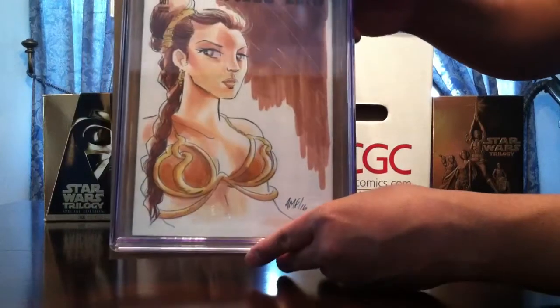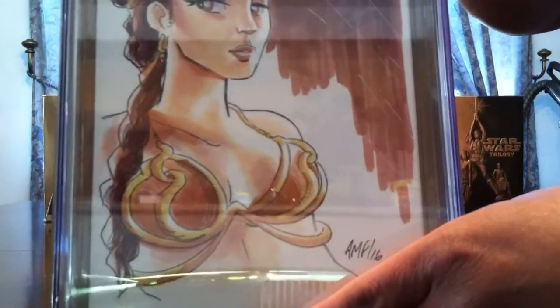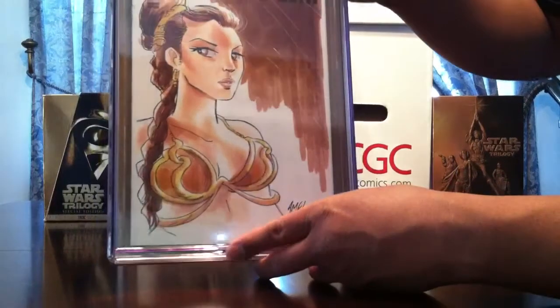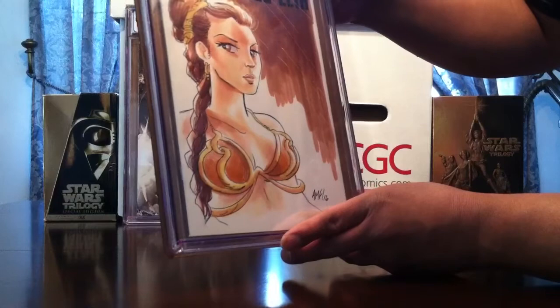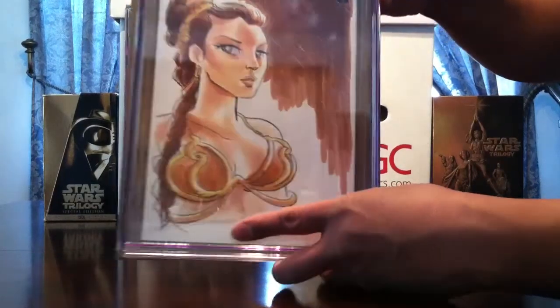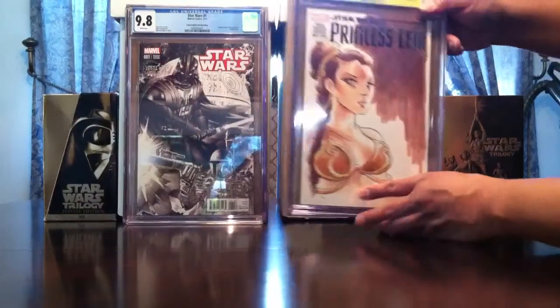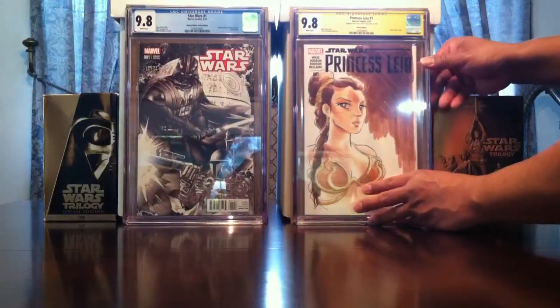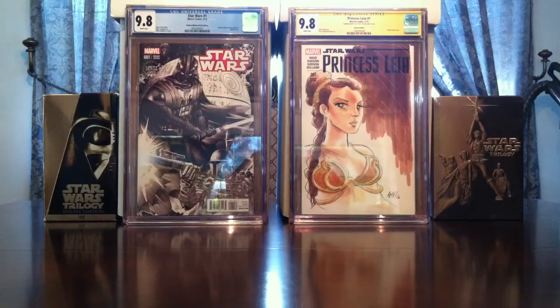So this is a sketch done by Tony Fleece. Let me give you a little close up of the detail and color. I love this artist's work. I'm a big fan of Tony Fleece. His big hit was My Little Pony. I love his style, and his female characters are very beautiful. So there is Princess Leia by Tony Fleece, in the new slab, which has an inner wall. Next one up.